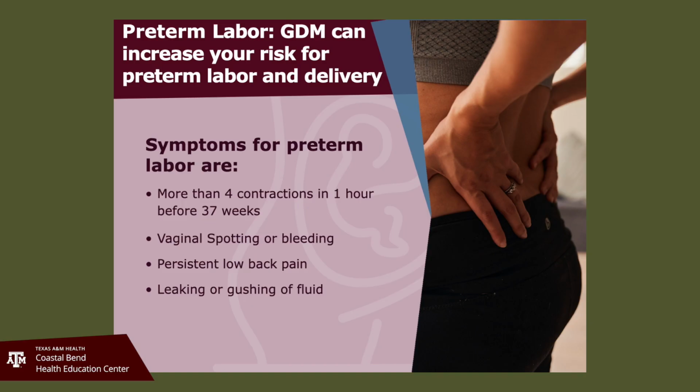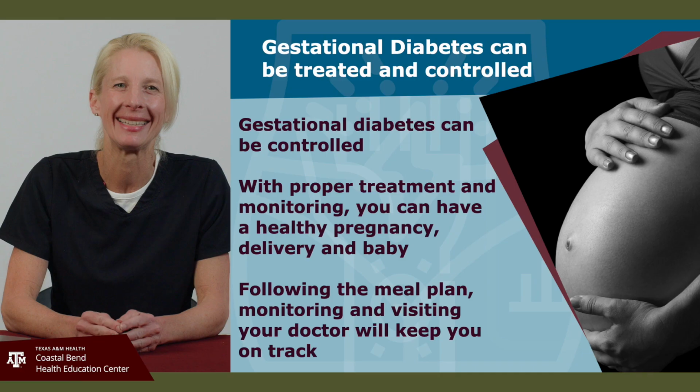Preterm labor. Gestational diabetes can increase your risk for preterm labor and delivery. Some of the signs and symptoms of preterm labor are more than 4 contractions in an hour. You can also have some vaginal spotting or bleeding, or gushing or leaking of fluid. Persistent low back pain can also be a symptom. If you experience this, call your doctor. They may have you do some kick counts to see how the baby is doing.